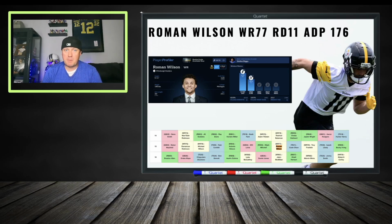Roman Wilson making plays, jacked up, twitched up around the short to intermediate, and still making plays downfield. We got speed to burn. Round 15 draft capital looks like down here, and then wide receiver 77 off the board. It says round 11 up there for some reason, but we're falling deep in drafts.